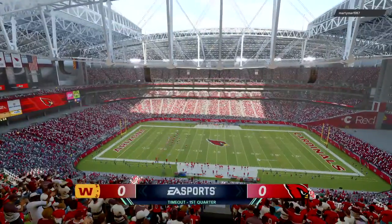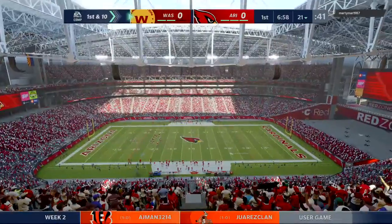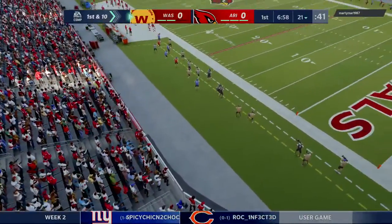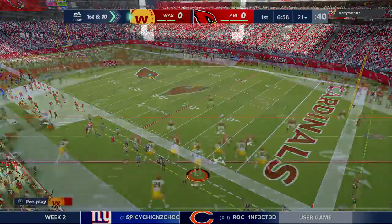Now a whistle, and I think a penalty here for a delay. No, they're going to say timeout. They did get the timeout in time. They'll have 2 remaining as we step aside here in this first quarter.